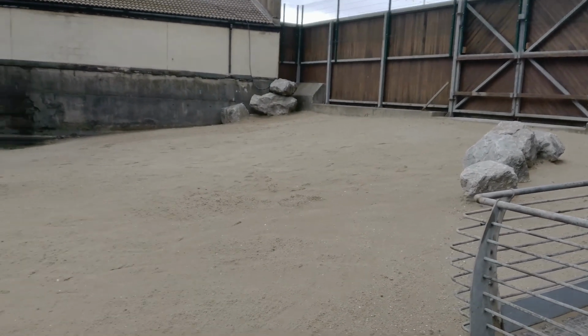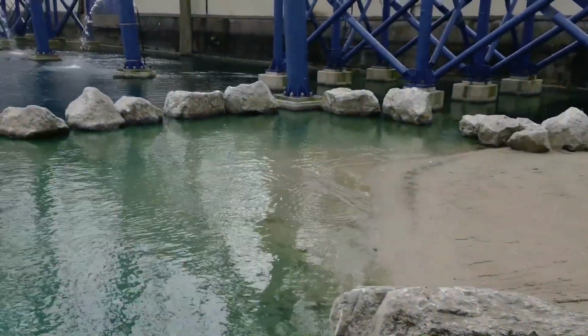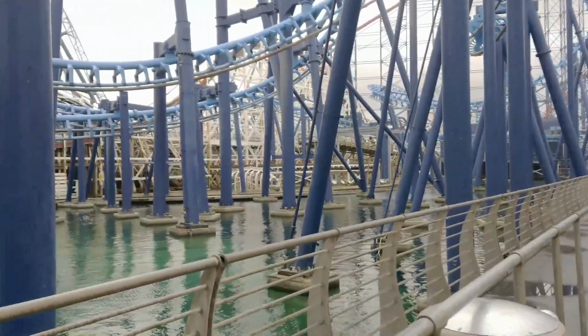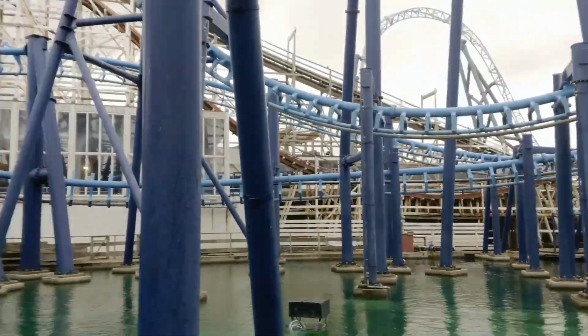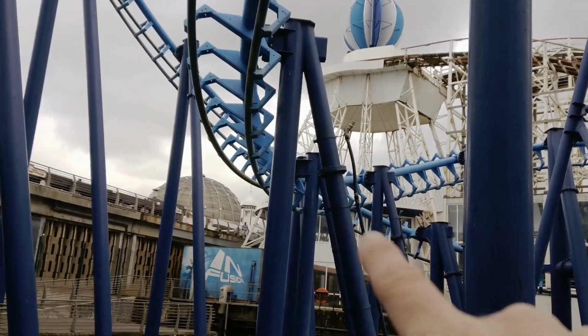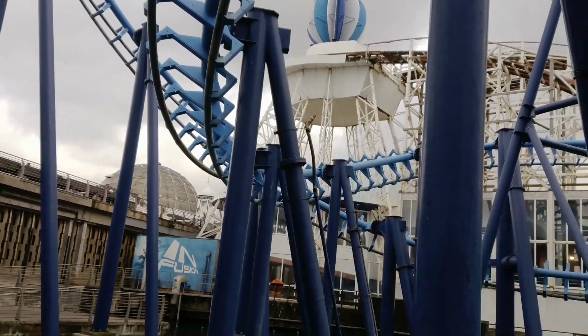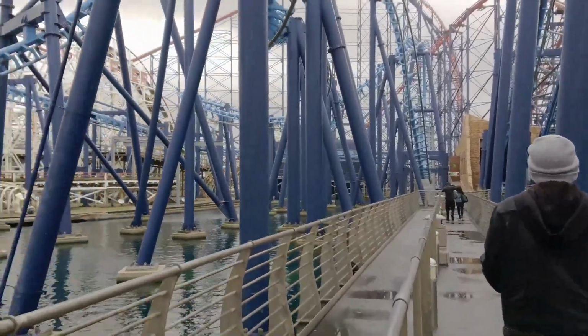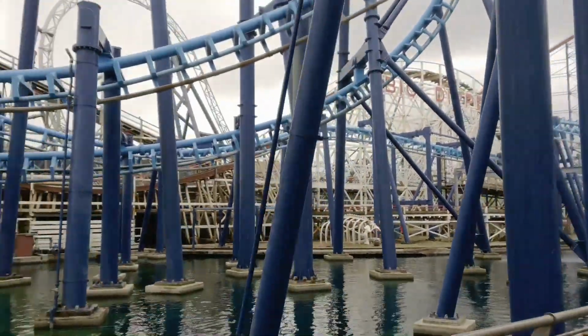I wonder what they're going to do with this little bit. Little beach. Life's a beach. The fountains aren't on today. Usually have water spurting out of these fountains here on the ride. It's very effective. And on a nice sunny day, it looks gorgeous around this area.